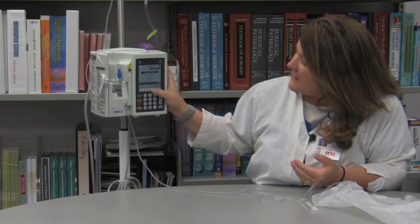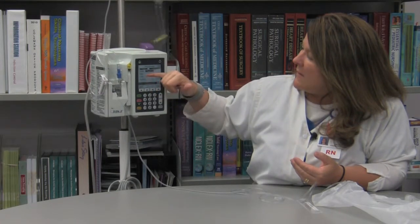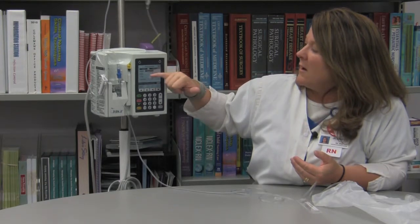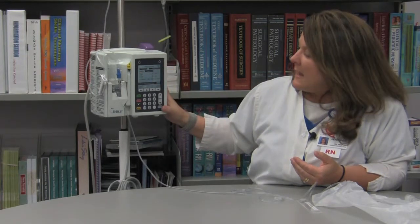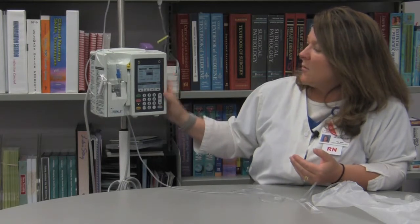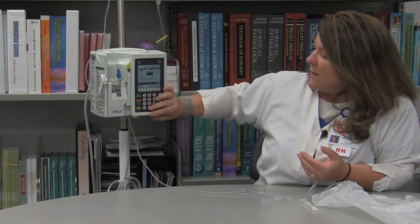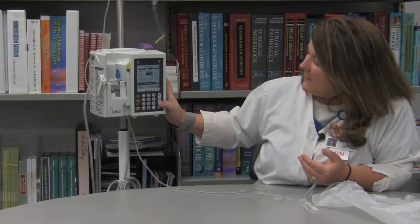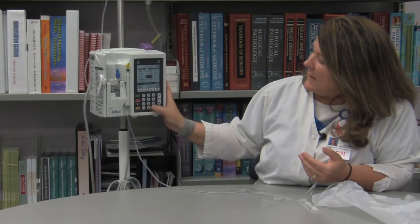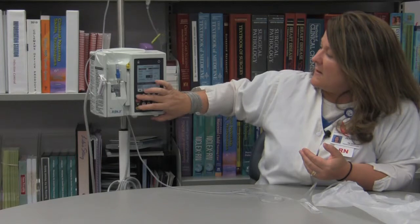So I found Zosyn, so I'm going to pick that one, hit enter, and again this comes up standard program, loading dose, multi-step. We're going to stick with standard program, select that one by hitting choose, and now you've got piggyback mode, you've got your antibiotic, and you've got your correct CCA, and now we're just going to arrow down to put in our rate. So again, that would be whatever the physician ordered or whatever piggyback you've got hanging would be your rate, and then you'll scroll down, hit your volume to be infused, and then hit start.